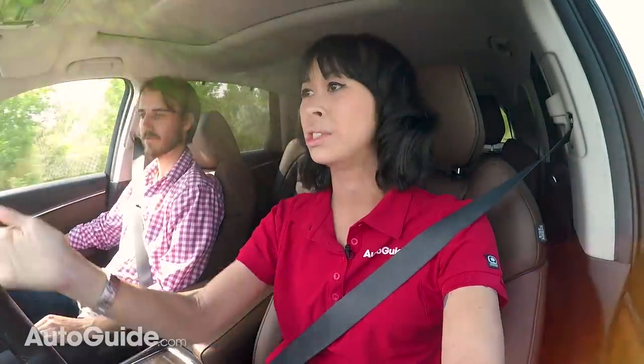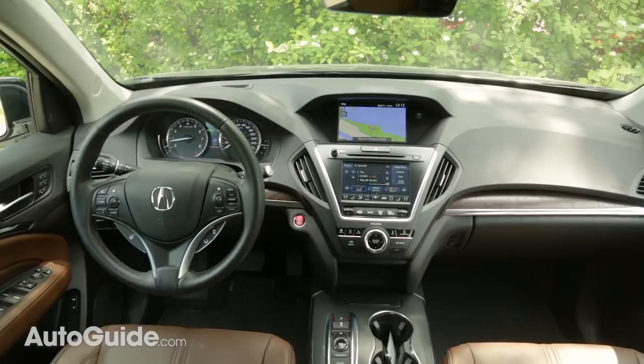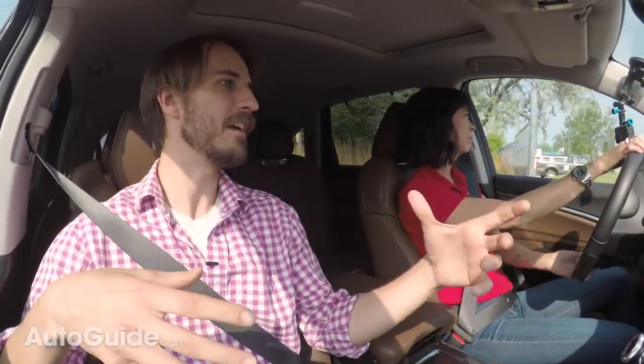And I don't love this two screen setup anyway. I don't think it's that ergonomic. Right, and the screens are really small. They kind of look, again, not that special, whereas the RX screen is huge and kind of shiny and bright.